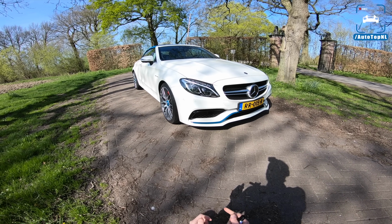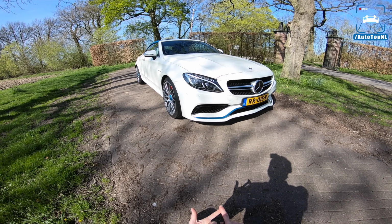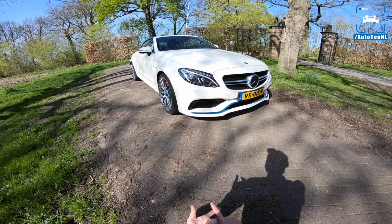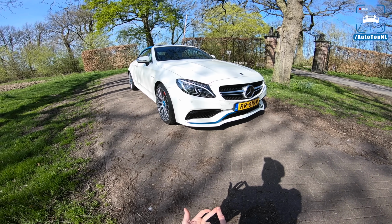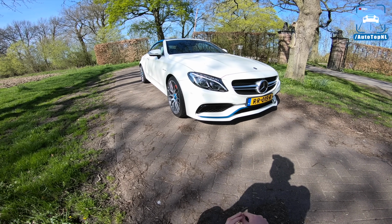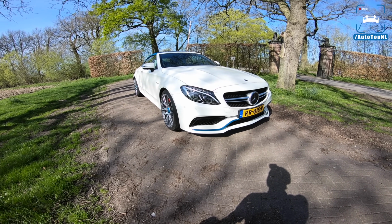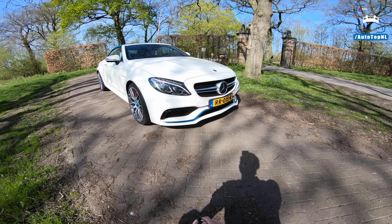They made a GTC Roadster Edition 50, C63 and C63S Convertible Ocean Blue Edition, and they also made a C43 Coupe and Convertible Night Edition. So this is the most special one. They made 500 of those Edition 50 GTCs and only 150 of these.